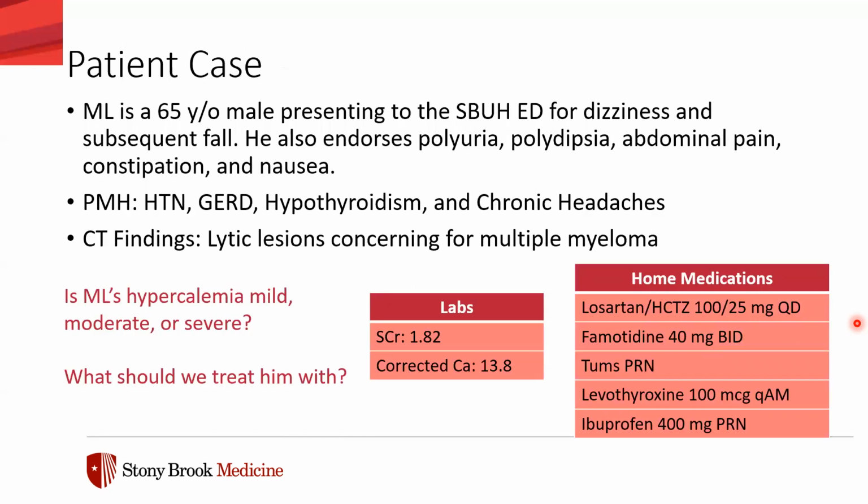So to wrap up hypercalcemia, I have a patient case. We have ML, a 65-year-old male presenting to the ED for dizziness and a subsequent fall. He endorses polyuria, polydipsia, abdominal pain, constipation, and nausea. His past medical history is listed here for you. And they did a CT on him, and it shows that there's lytic lesions concerning for multiple myeloma.